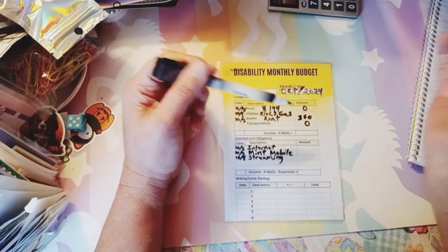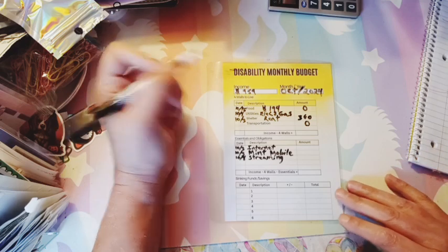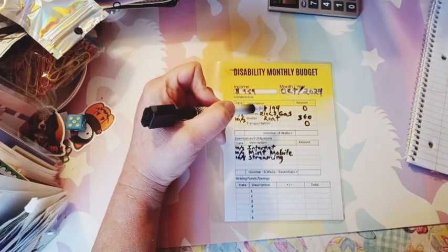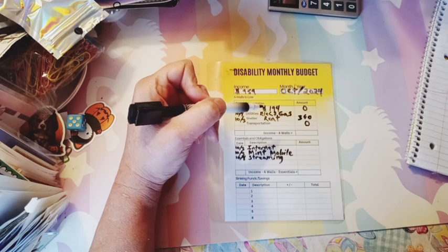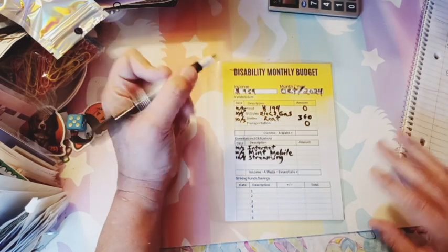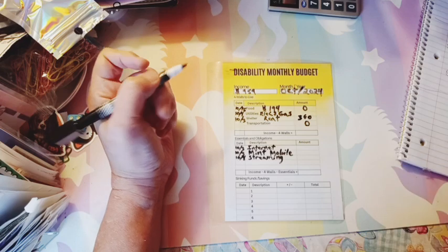So the rent's $360, and then I pay electric and gas. Electric this month was $85, and gas is $62. That's including the taxes. So that's $147.